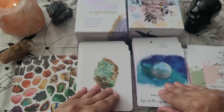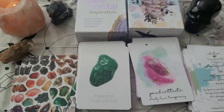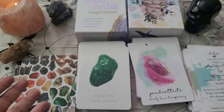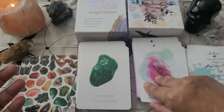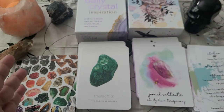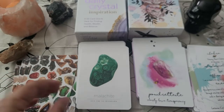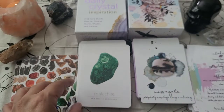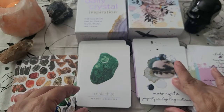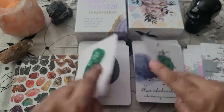Both of them have amazonite. This is another one. I've never even heard of this crystal. It looks lovely. I'm going to have to go on a hunt for some of these crystals that I'm not familiar with. I don't think I need any more crystals. I always say that. Each month I say, I don't think I need any more crystals. And then I see another crystal. But this is not included here. Moss agate. They both have malachite.